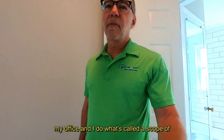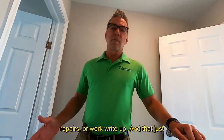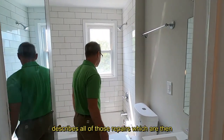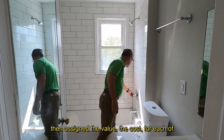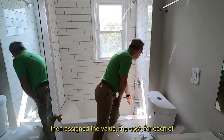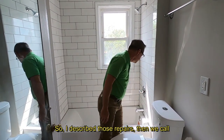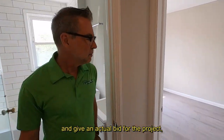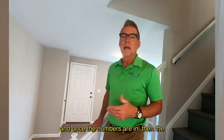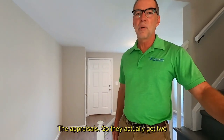Then I go back to my office and I do what's called a scope of repairs or work write-up. And that just describes all of those repairs, which are then assigned a value, a cost for each of the line items. So I describe those repairs, then we call in contractors to take a look at the scope and give an actual bid for the project. And once the numbers are in, then the lender can order the appraisals.